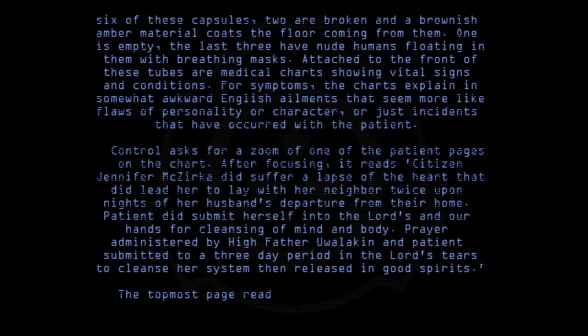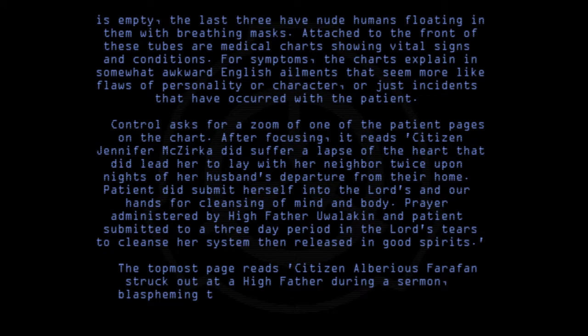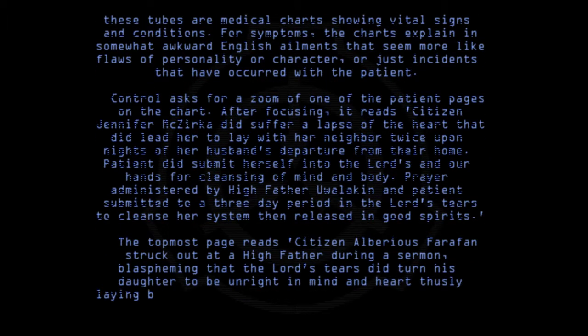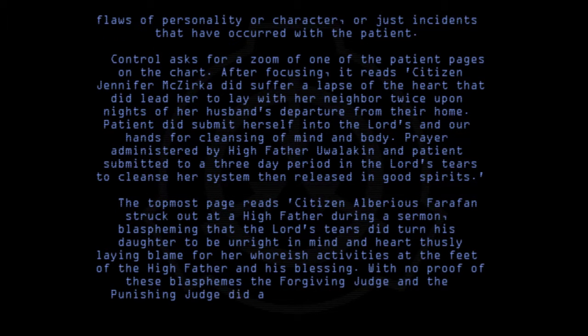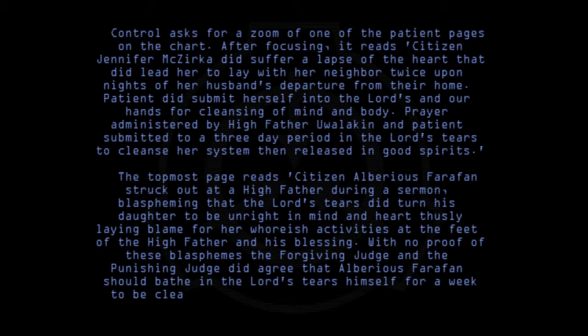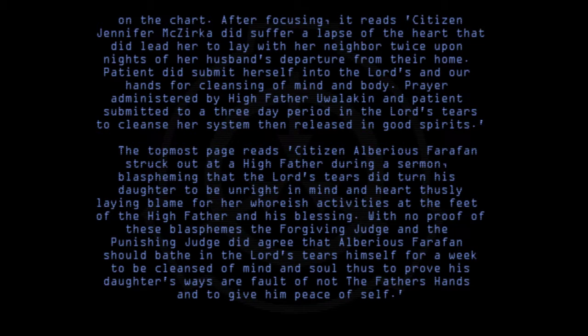The topmost page reads, Citizen Alberius Farafan struck out at a High Father during a sermon, blaspheming that the Lord's tears did turn his daughter to be unright in mind and heart, thusly laying blame for her whorish activities at the feet of the High Father and his blessing. With no proof of these blasphemies, the forgiving judge and the punishing judge did agree that Alberius Farafan should bathe in the Lord's tears himself for a week to be cleansed of mind and soul, thus to prove his daughter's ways are fault of not the Father's hands, and to give him peace of self.